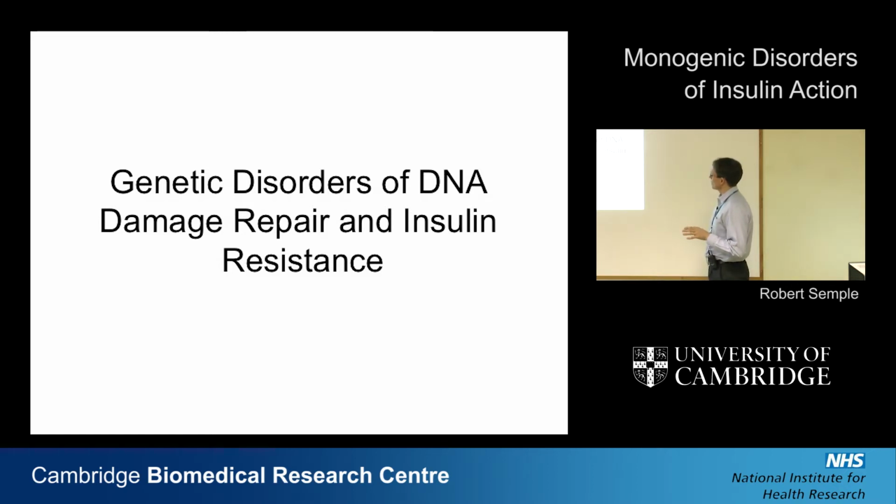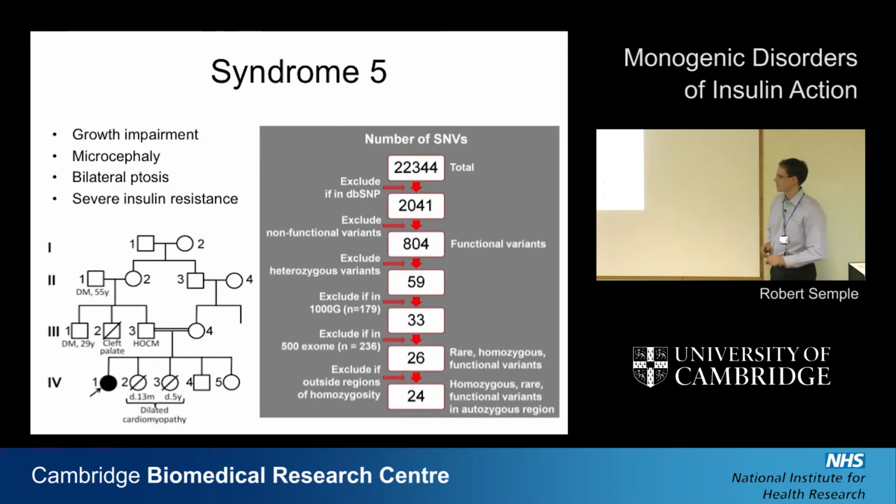So that concludes the work that we've done on insulin signaling itself. But one of the joys of working in human genetics is you sometimes get surprises and go in very strange directions. So insulin resistance isn't always caused by problems with the known insulin signaling pathway in cells. And particularly through study of recessive diseases, you can get unexpected mechanistic insights.